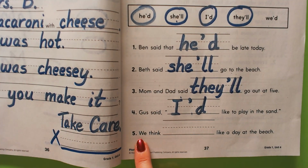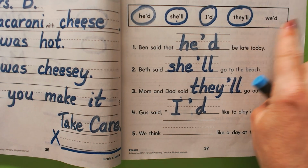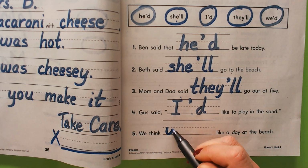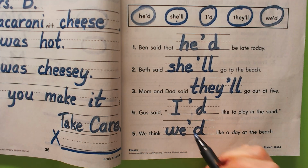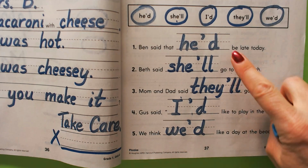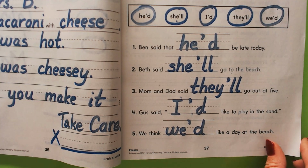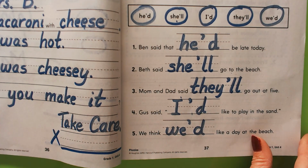Okay. We think we'd like a day at the beach. We'd means the same as we would. We think we would like a day at the beach. But instead we're using the contraction. We really went fast on this page, and so you can pause it here and finish writing your contractions correctly. And then for a challenge, you can always read them in the sentences. Okay, let's move on.